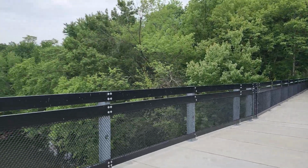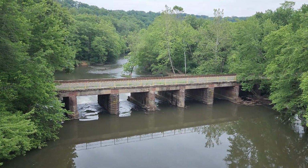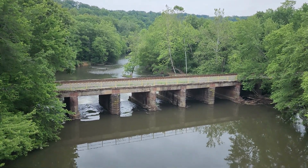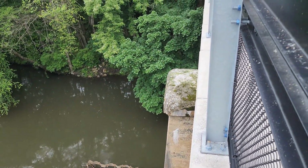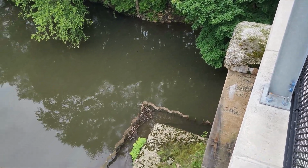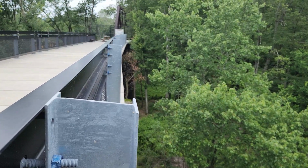And then on the other side of the bridge is what they call the chutes, which is exactly what they are, little chutes going there the way the bridge was designed. And then looking down, there you can see the cement pillars for this bridge here. Can't get underneath it or anything to give you a shot of what it looks like underneath.